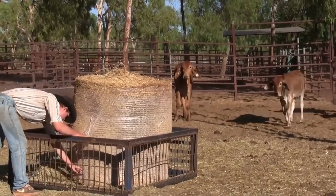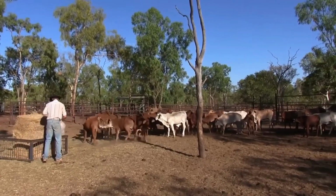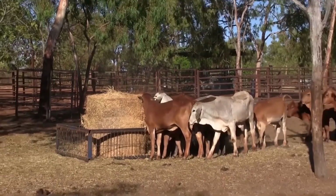This is a cattle farm in the state of New South Wales, where about 230 3-month-old calves are being cared for. Every day, the workers at this farm will use hay to feed the calves.